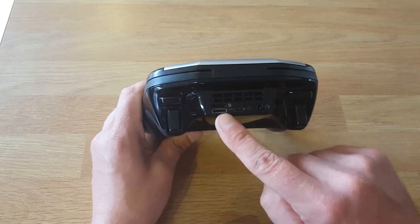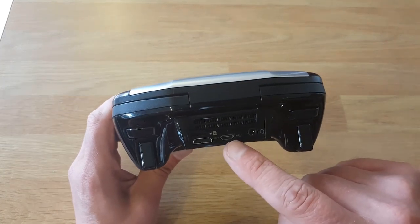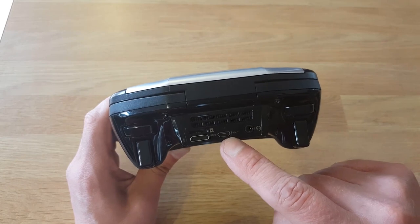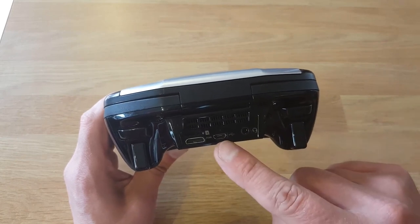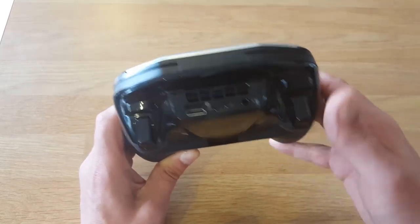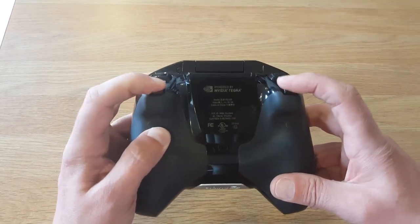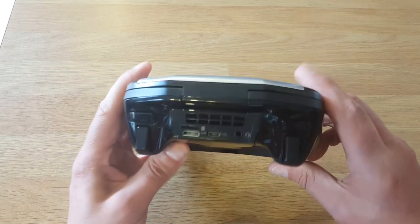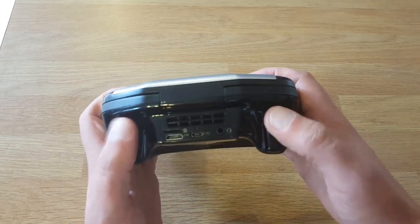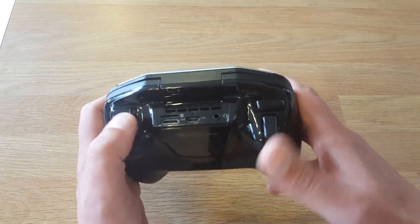I'll try and move it up a wee bit. This is a mini HDMI. This is the mini USB charger. Both of these things use the same charger. You've also got your headphone out. On the back, you can see there, you've got the two triggers, quite springy, and beside them you've got the two, so it's like right one and two, left one and two.